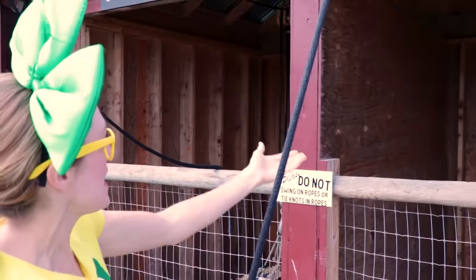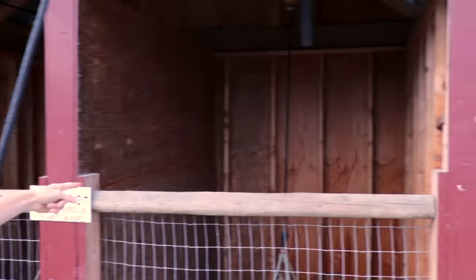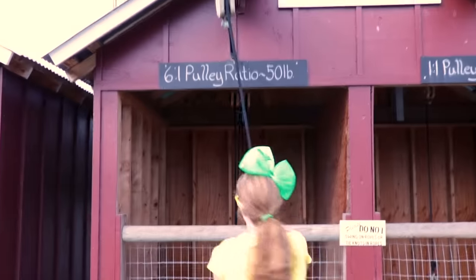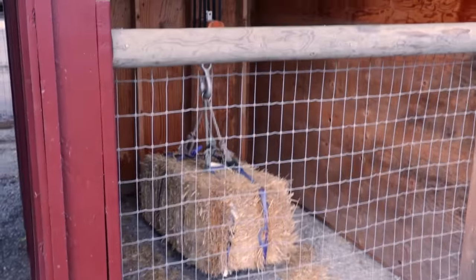That's so cool. Do you see this? That only has one rope tied to it. That's a 1-to-1 ratio. But check this out. This has 6. Here we go. Check it out. Lifting this one was much easier.